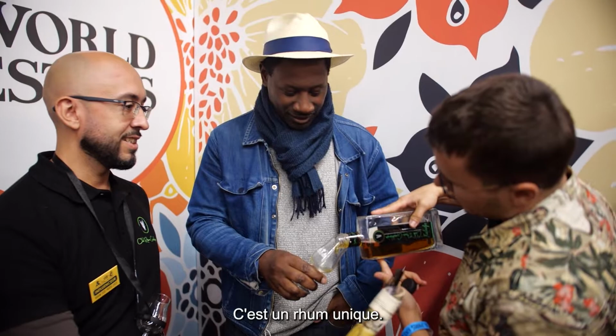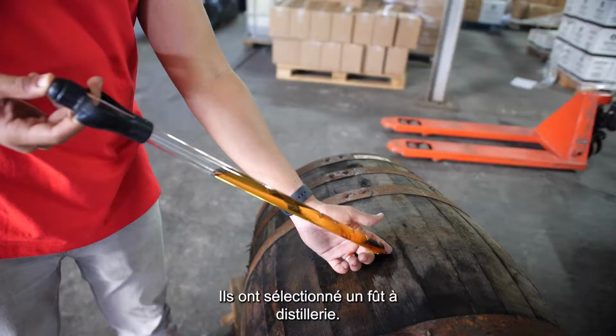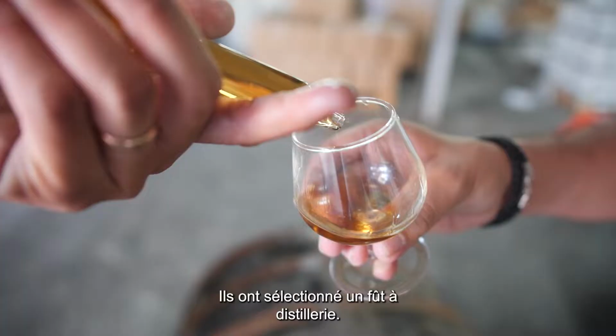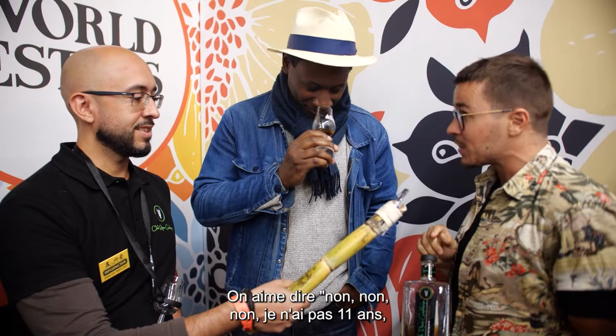Something unique. The first one we do with Montebello. We have a partnership with the club from Guadeloupe. They have selected one barrel from the distillery. So this is 11.5. We like in France to do 0.5, just like little kids who like to say, no, I'm not 11, I'm 11.5.